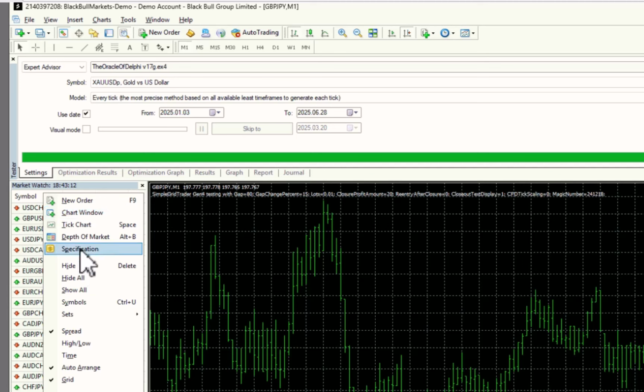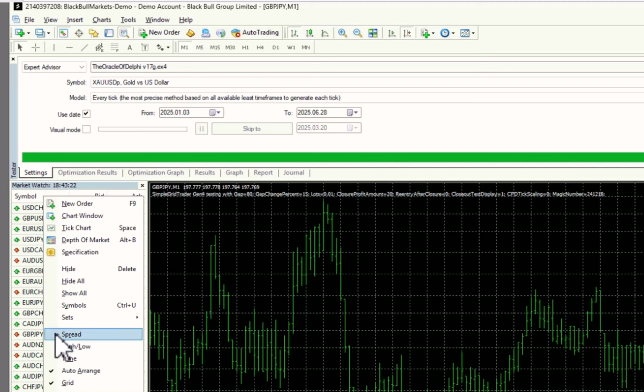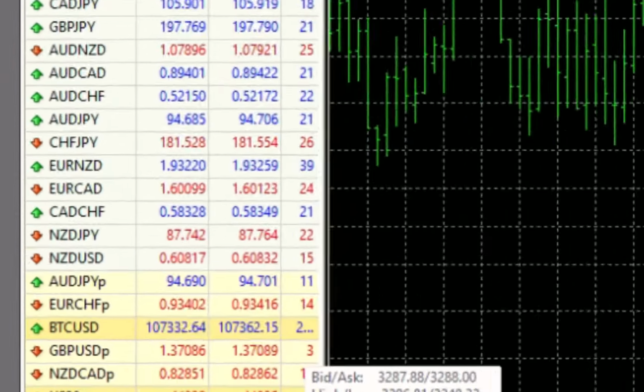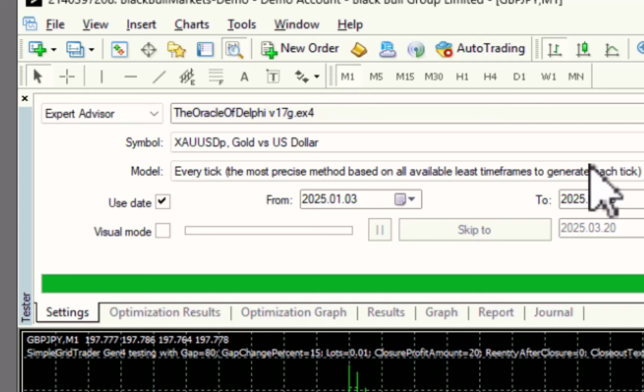Let's have a look. That would be unticked normally, the default. So you'd only see the prices. So what you do is you just go there and you tick that, and then it shows you all the spreads that are available, and that's why we're using 1.2. That is the spread for this broker, which is Black Bull Markets. So that's why the spread of 1.2 is being used, and we're going to run it right away now.